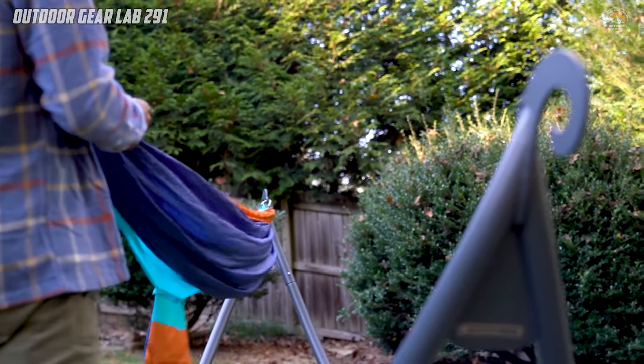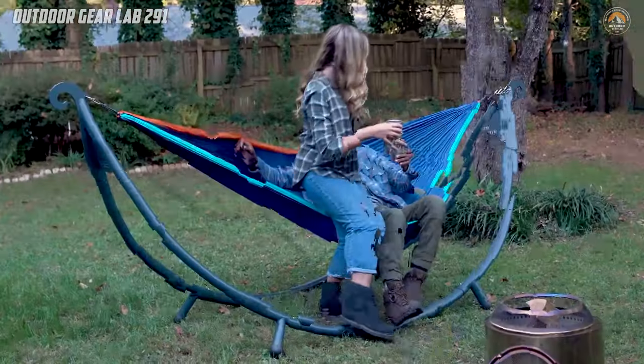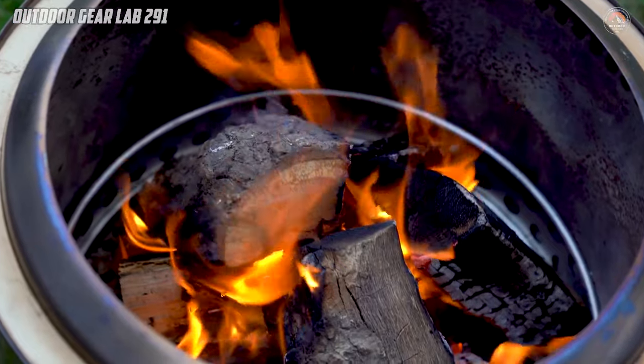Whether you're a seasoned adventurer or a newbie to the great outdoors, Eno's gear promises to be your faithful companion, guiding you towards moments of pure bliss and connection beneath the open sky.